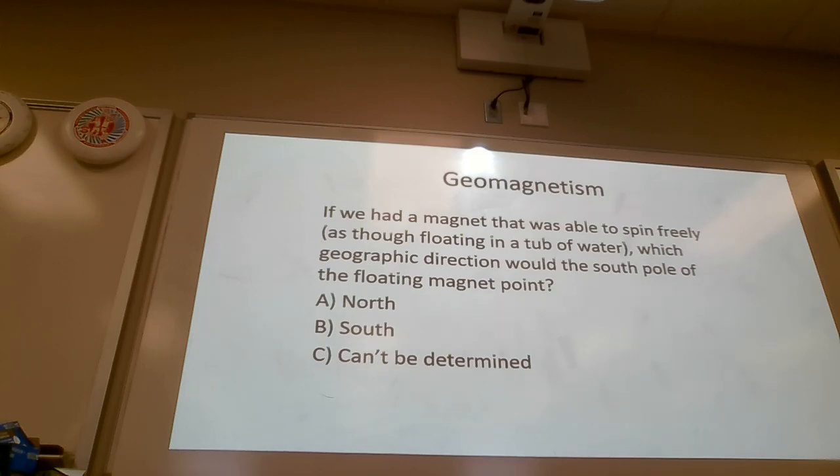You even have to pay attention to the adjectives of which poles we're talking about, geographic or magnetic. It hurts my brain. It's like when they say don't not answer the question. What is that? Not answer means answer the question. So answer.